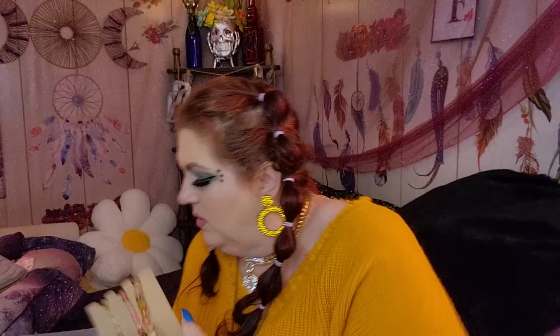Okay, here's another bracelet set. I'm going to take these out. These were $2.49. And these are really pretty. They all are really pretty. I mean, totally. So, let me put them.